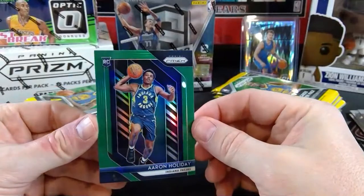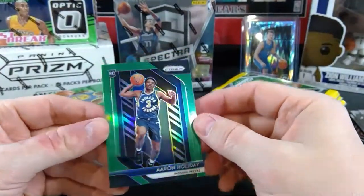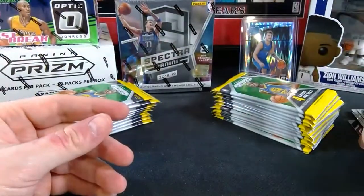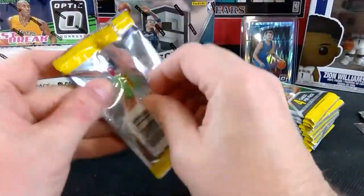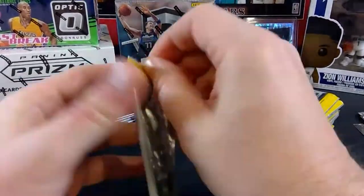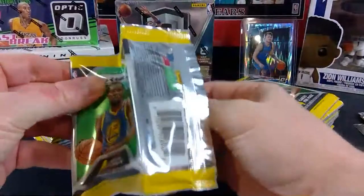Well, he's not the greatest Pacer, but he's a Holiday. All right, come on. Luka, let's get a Luka. Yeah, it was a rookie pack. Definitely need some of those.